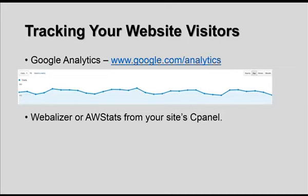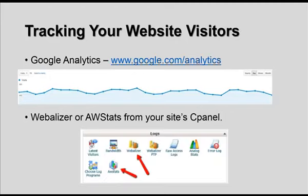Bluehost also has this. They have a similar type of control panel. A lot of the major web hosting companies have web tracking actually built in as well. There is something called Webalizer or AWStats, depending on how you want to pronounce it. This is from your website's cPanel, so you can find that inside your web hosting control panel, and this is kind of what they look like. You'll see the arrows pointing to Webalizer and AWStats. You can click there and it will tell you similar information to what Google Analytics tells you.